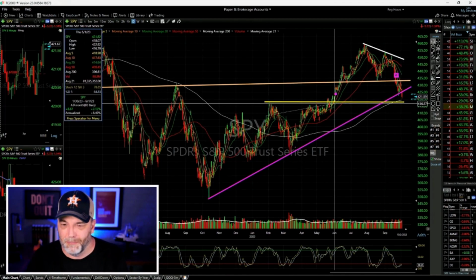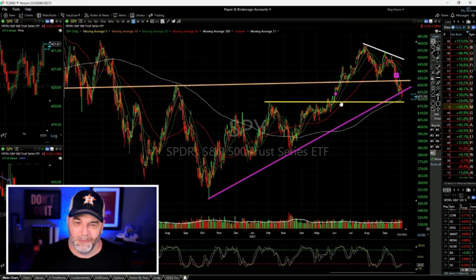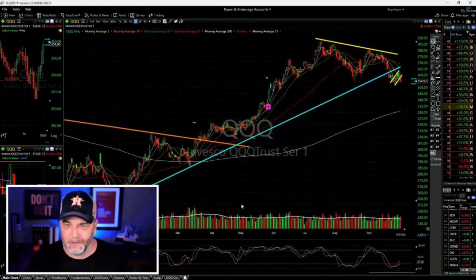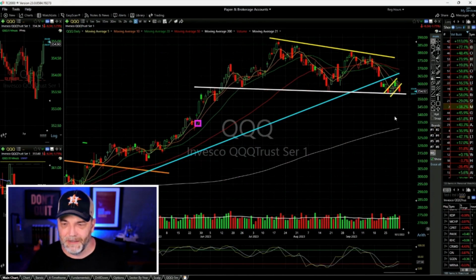This is where we kind of broke out here in May. But again, there's not a lot of support for SPY. On the Qs, a little bit different. There's a little bit more action to be watching here. So with the Qs, you have this support level, and it's sitting right there on that support level.